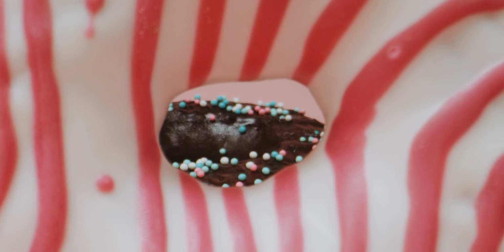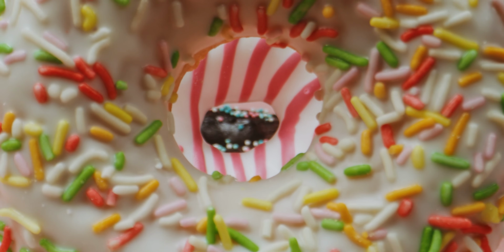Today's design process is all about beautiful colors, fun and jolly character design with lots of sweetness.